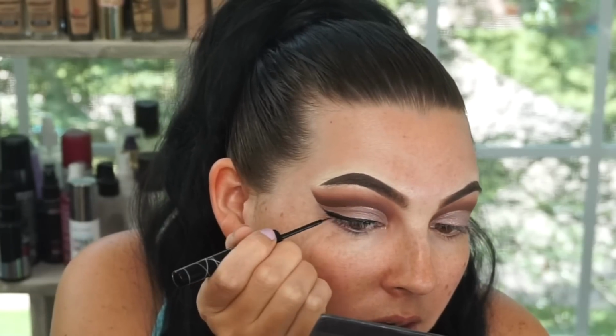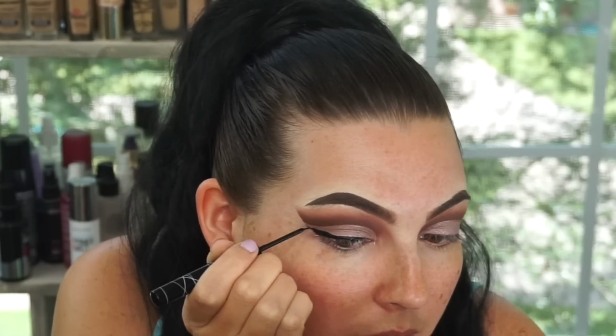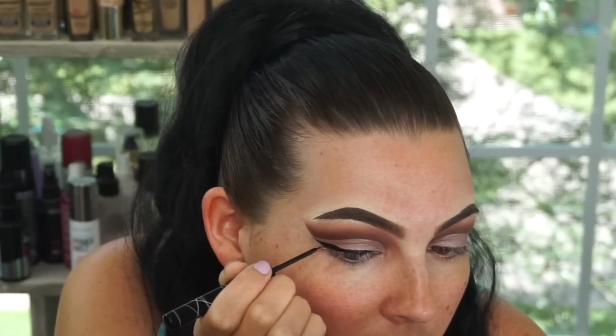I did this way thicker than I wanted. It's just getting thicker and thicker.